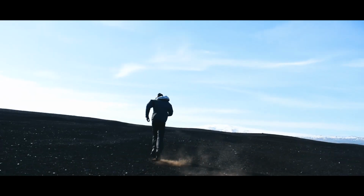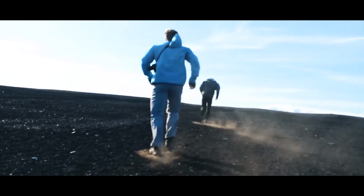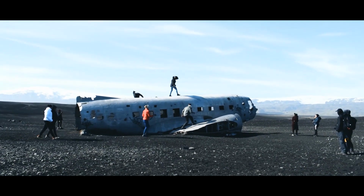about an hour's time. The whole hike, just so you know, is just a flat, barren, black landscape, but it's very, very cool. If you've seen photos of it before, it might look like it's isolated in the middle of nowhere, but it's actually a pretty popular hike.